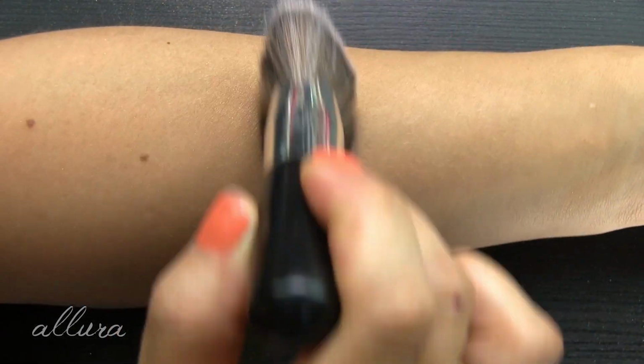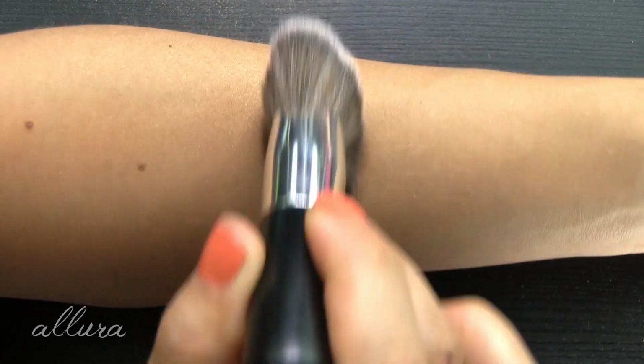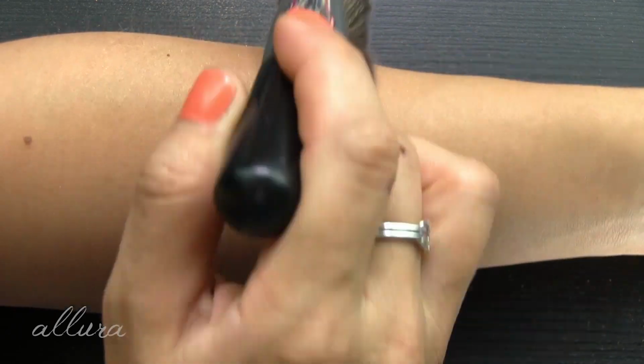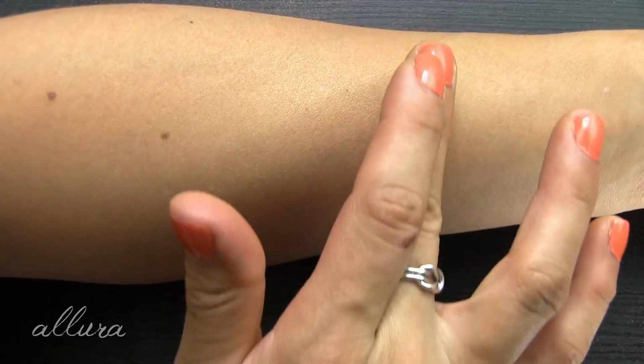The second layer. I'm a little surprised that this is not more impactful. It is a very lovely, but on the more subtle side, very soft gold shimmer. I'm going to take my finger and also swatch it so you can see what it looks like with a heavy swatch.